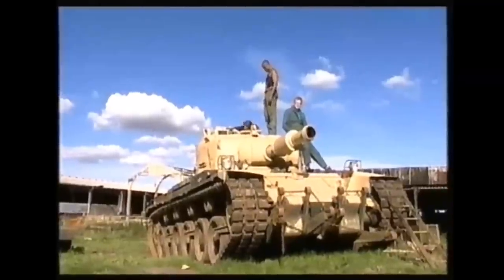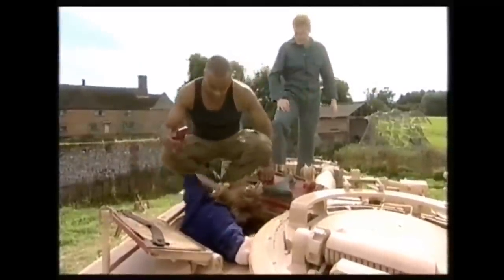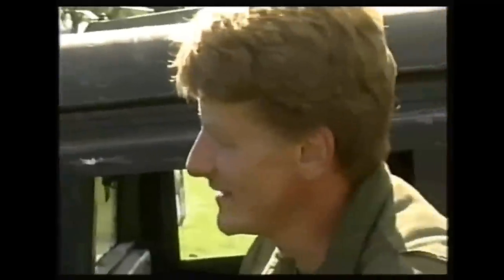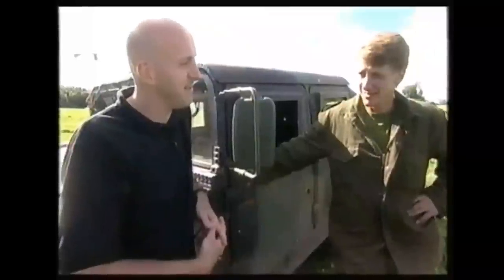Got a Centurion here. When did it come out of the army then? I've had her about 4 years. It was a sort of a mistake really. I didn't know much about Centurions and I thought I'd have one anyway. It was an MOD sale and it's a bit of a big white elephant. Can I ask how much? Or do you want to keep that quiet? No, it was $3,000 or $4,000, I think. I've had it a long while, but it's an old beauty.